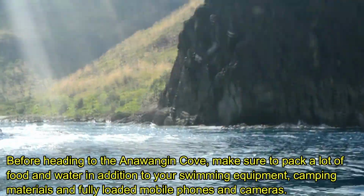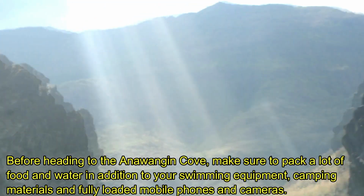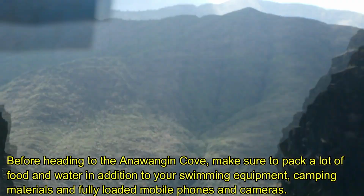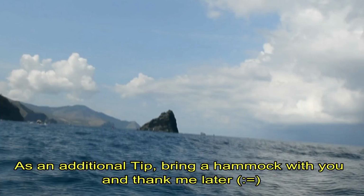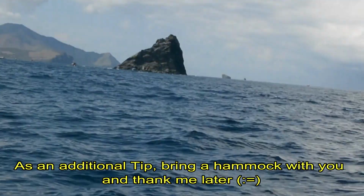Before heading to the Anawangin Cove, make sure to pack a lot of food and water, in addition to your swimming equipment, camping materials, and fully loaded mobile phones and cameras. As an additional tip, bring a hammock with you and thank me later.